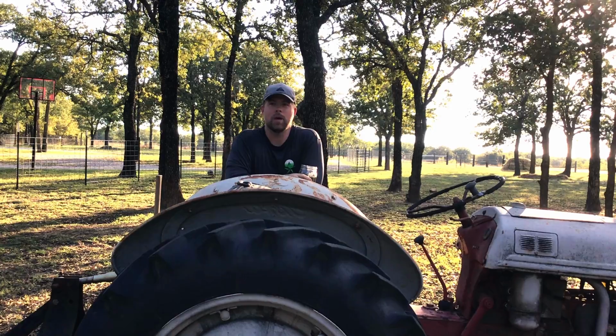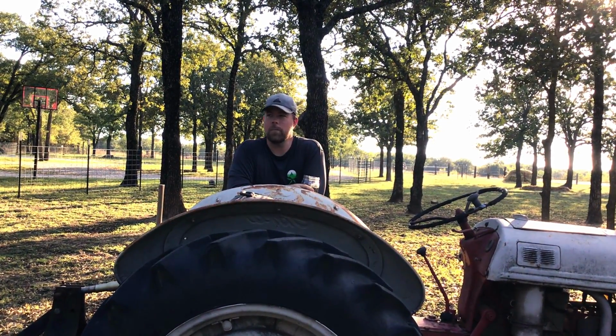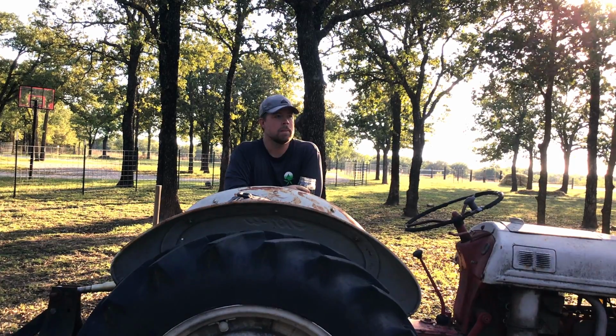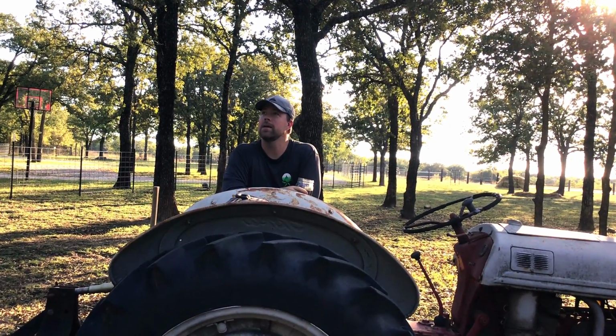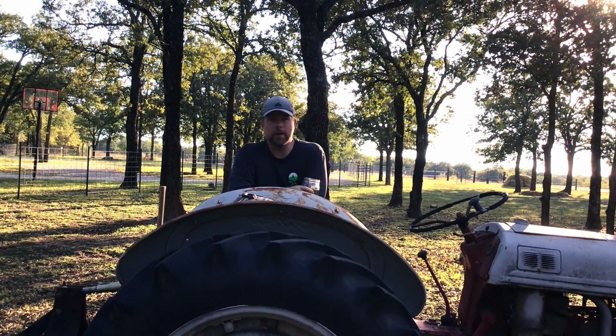Hey there, we got a lot going on in the front paddock today. We've got this front paddock that's a combination of open space, which is really nice for the goats, and this space that I'm in right now that's sparsely treed. These nice big post oak trees. We keep them trimmed up real nice, that way we get grass coming in.